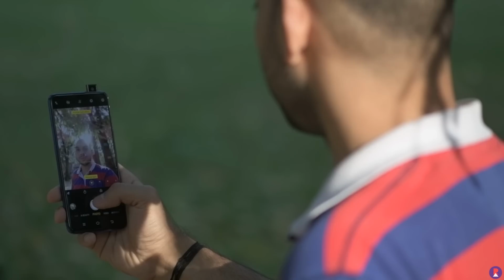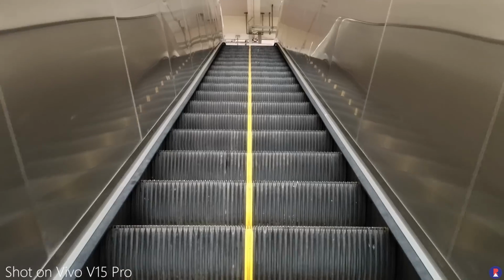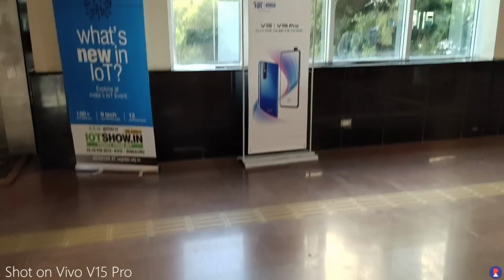So far we have been really impressed with the cameras on this device, and we took the smartphone around for a day to check out its photography and videography abilities, and we want to let the content itself do the talking. This is Sandeep from RevAtlas, and here's a video of Bangalore as seen through the eyes of the Vivo V15 Pro.